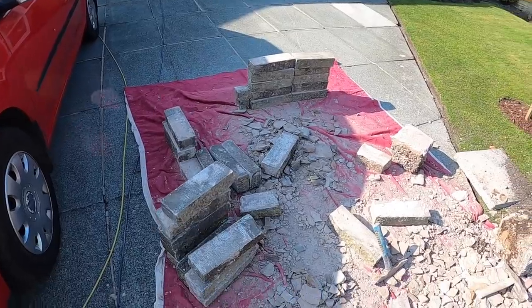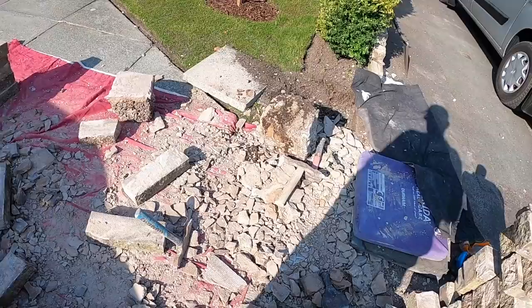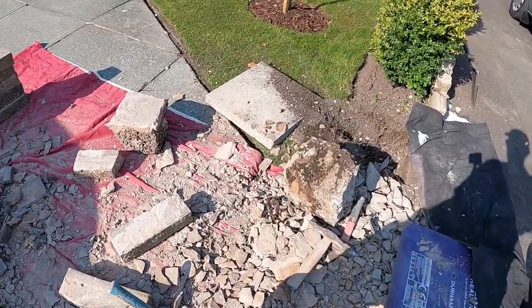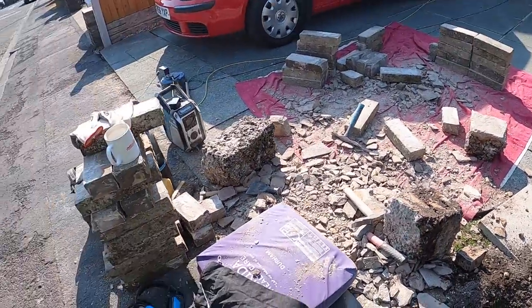There we go, all down. Just finished cleaning the bricks up now, 10 o'clock. It was quite hard because of this concrete through the middle of it. So, now that's all done, cleaned up.